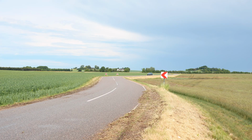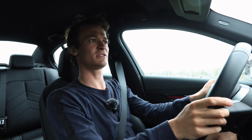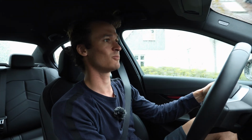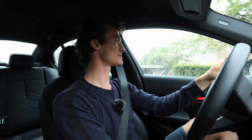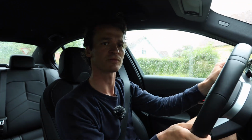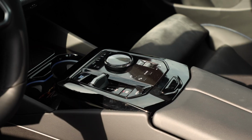It feels comfortable and just glides over bumps really well, and it doesn't feel heavy. It feels like maybe 1800 kilos. That is also on the heavy side, but this car doesn't weigh that. This car weighs 2.1 ton or something like that. So that's pretty impressive.